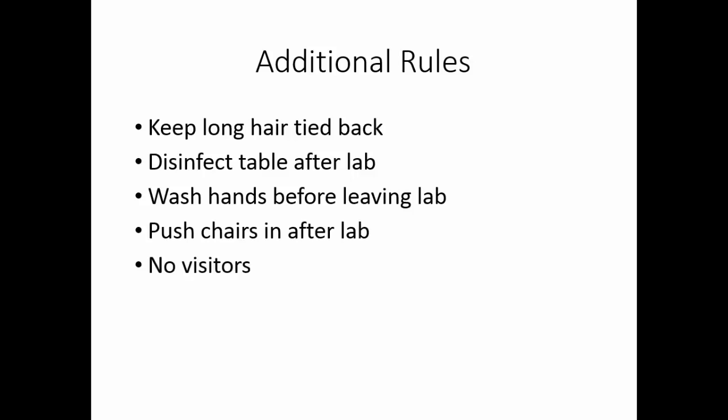And you cannot bring people into the lab who are not enrolled in the lab. This applies even when we have open labs for review. You may not bring your children, you may not bring your husbands, your wives, your significant others.